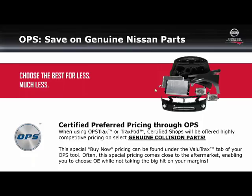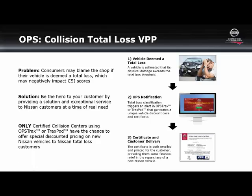Any total loss customers that come through your shop, if you're running OPS in the background, it's able to scan those estimates and push out a retention offer for that customer. So we know customers, if their vehicle is deemed a total loss, need a way forward, and we want to give you the tools that allow you to be the hero and tell that customer, I'm really sorry that your vehicle is a total loss. Here is a special offer from Nissan that I'm able to give you due to my partnership with them, and help put them in a new vehicle at a time of great need. So this is something that our shops find great value in as they're taking care of the customer and looking to improve their CSI scores.